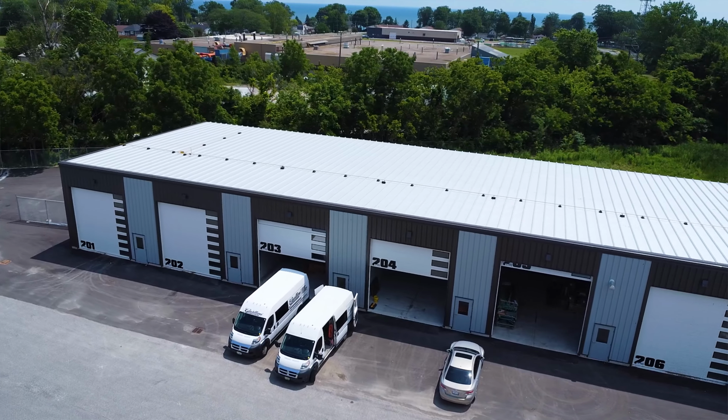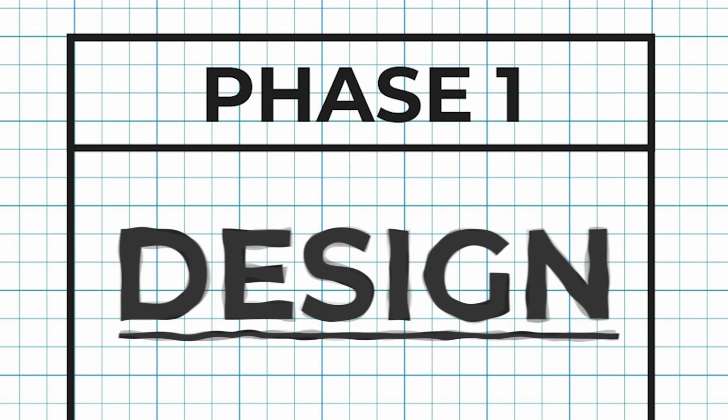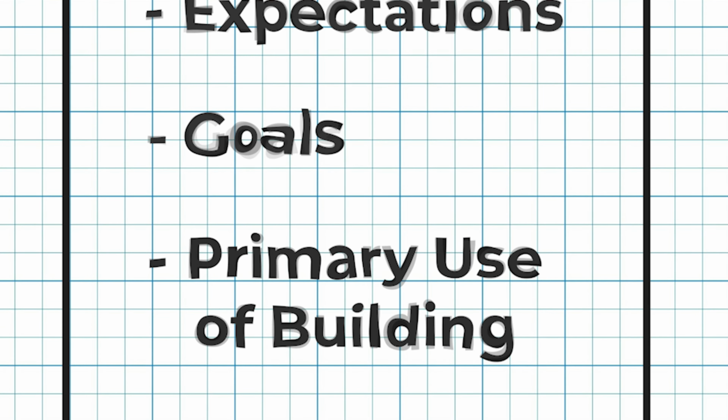This particular 10,000 square foot building started off as a picture on a piece of paper. It was put on my desk and was said, this is what we want. Phase one of a project like this is the design. Really, we're handed a piece of paper with a drawing on it, and we have to design what this building is going to need for our client. So what we do from there is basically we discuss with our client what their expectations are, what their goals are, and what the primary use of the building is going to be.